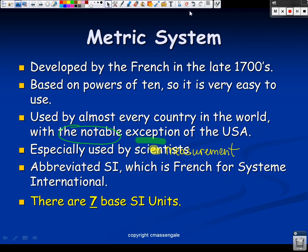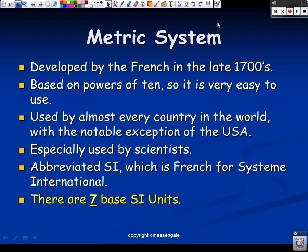Now, we did watch that video a while back about where the SI units came from, right? The metric system, the French Revolution, and all that stuff. Did we all watch that? All right. Well, let's pause that then.